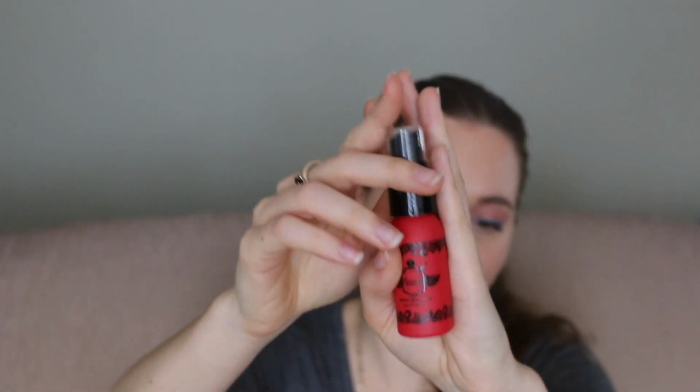It's the Beauty Protector Protect and Detangle Leave-In Conditioner. I believe I got this in a Birchbox many years ago. I used it so sparingly because, as you can see, it's so small. It was almost like a miracle in a bottle. It instantly made my hair, I would say, 5 times smoother to the touch.